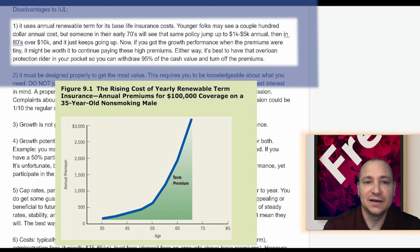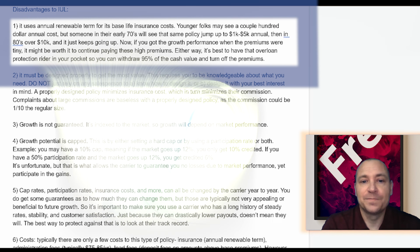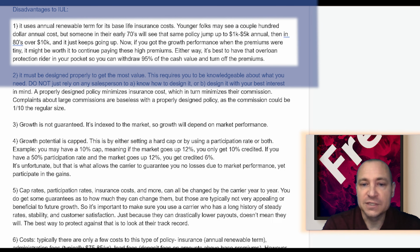I've seen an annual premium for somebody in their 80s that is $80,000 a year, and that's for like a $500,000 death benefit. They really, really jump up, and it keeps going up from there. It gets very expensive. So if you've got the growth performance when the premiums were very small, then it might be worth it to continue paying those high premiums.